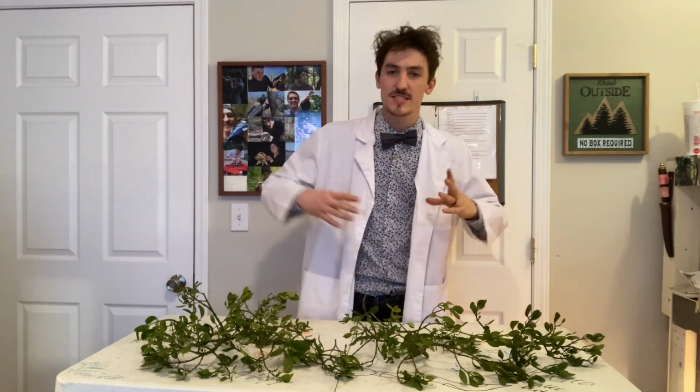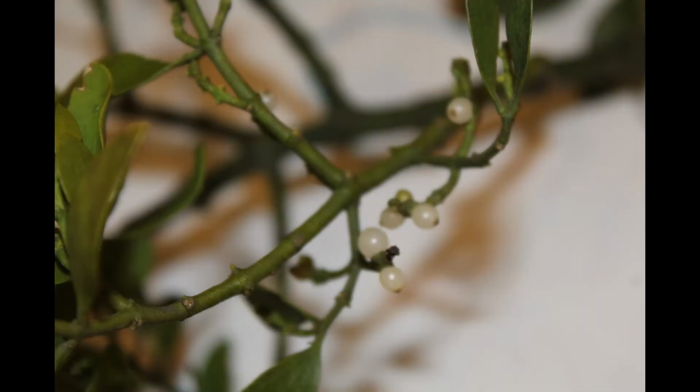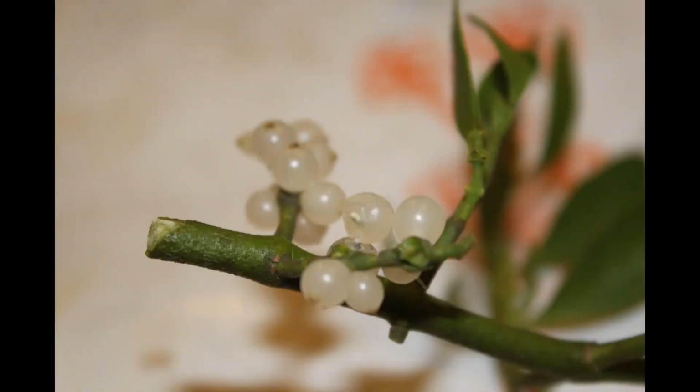It gets half of its energy through photosynthesis, turning sunlight, water, and CO2 into a form of energy for themselves, or through stealing from the tree by planting its roots in the cambium layer in the bark of the tree. This is where the cells that help transport nutrients and water are held. Now, these beautiful plants have little white berries that are extremely sticky and are great for repopulating. They get passed on and replanted by animals who eat them and pass them through their body.